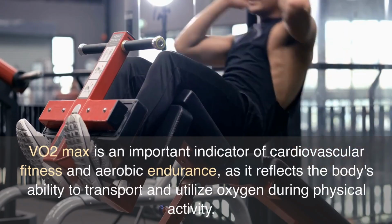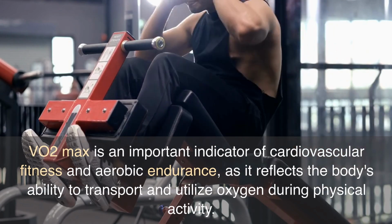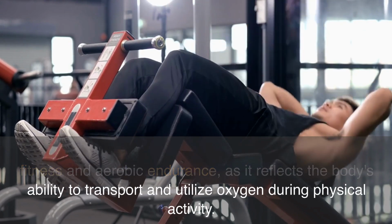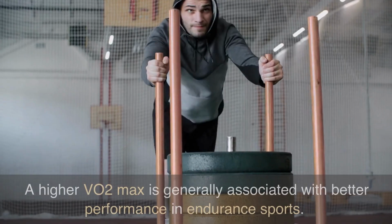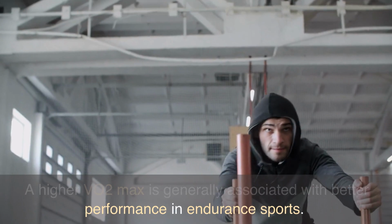VO2 max is an important indicator of cardiovascular fitness and aerobic endurance, as it reflects the body's ability to transport and utilize oxygen during physical activity. A higher VO2 max is generally associated with better performance in endurance sports.